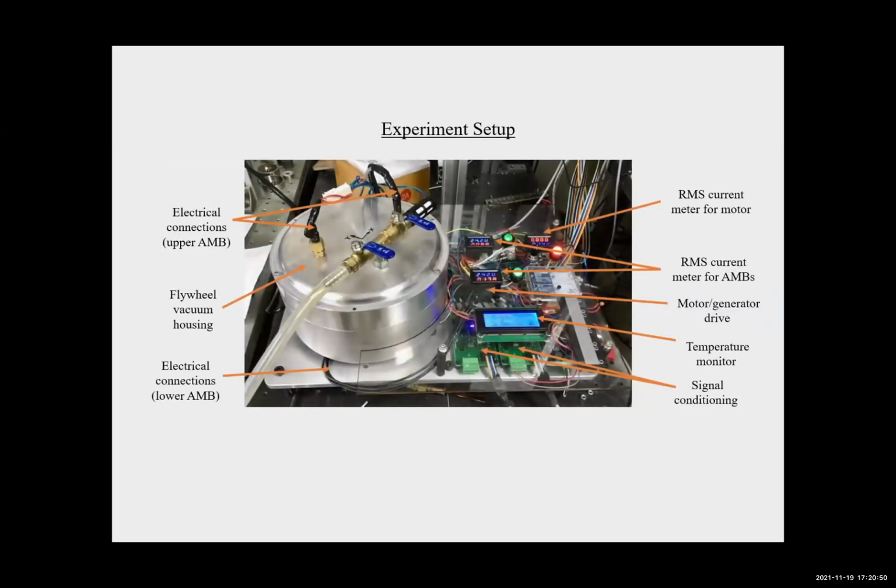This photo shows the main components in the experiment setup. You can see the electrical connection to the upper and lower AMB, which connect to the flywheel vacuum housing. Current and voltage meters are used to measure power consumption for each subsystem. Additional electronics is used for signal conditioning and temperature monitoring. In the experiment, the flywheel rotational frequency was limited to below 50 Hz to ensure safety.